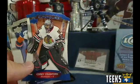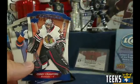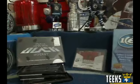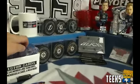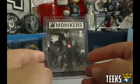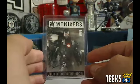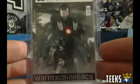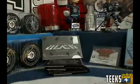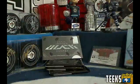Got a hit for the Chicago Blackhawks, Corey Crawford, numbered at a 499. That's going to Jack as well. So Jack, starting off strong, your 643 collector card is going to be a 643 Monikers, number 3/8, autograph of War Machine. Okay, so that's going to the LA Kings for the first hit.